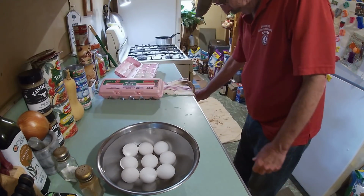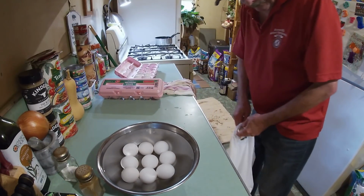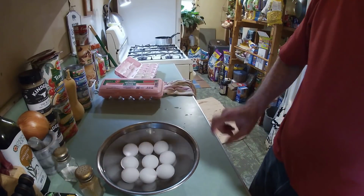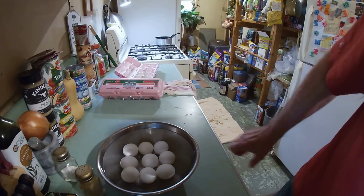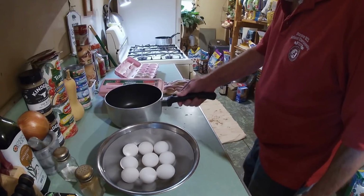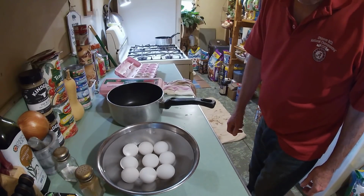Now, what I'm going to do, unlike many of y'all women folk, is I'm going to do something special with my eggs. Now I got me a little pan here, and I got to get out something else.